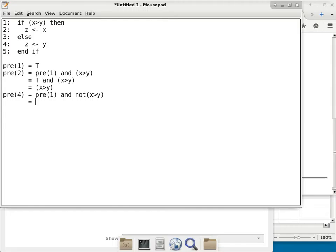Just like before, we know pre-1 is true, so we say that's just true or not. And then the whole thing simplifies to just not x greater than y. But we also know that this is the same thing as saying x is less than or equal to y. Okay, so we established the preconditions of line 2 and line 4 now. Post 2 is basically the same thing as pre 2, except we also know one thing more. Because we are not changing x or y, the relationship between x and y is not getting affected. But one additional thing that we know is z is now the same as x because of the assignment statement.